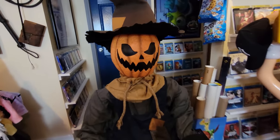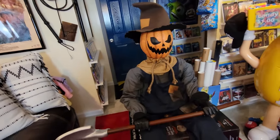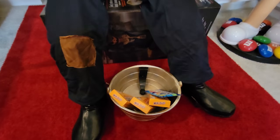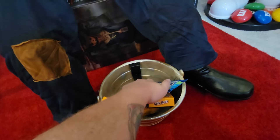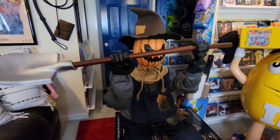I wish his eyes and mouth lit up. That would be so cool. But even though they don't, he's still totally awesome. The only thing is, like, where's the sensor? So reaching in here doesn't do anything, but I think that's the sensor. So let's see. Yep. There he is.